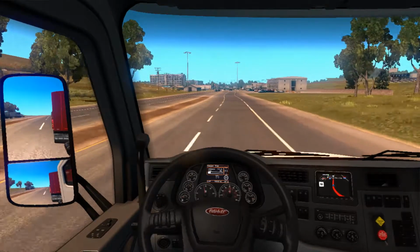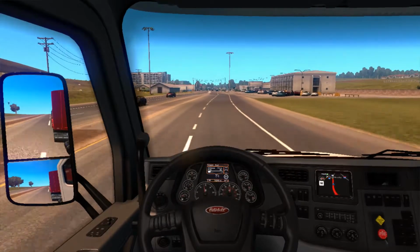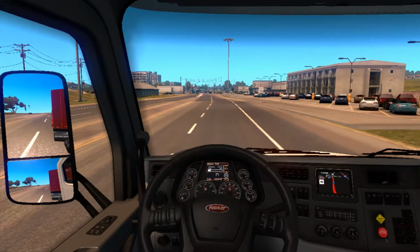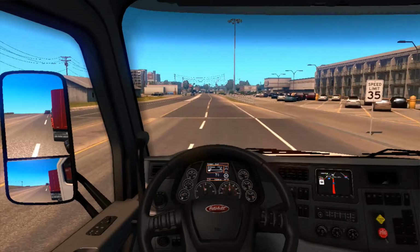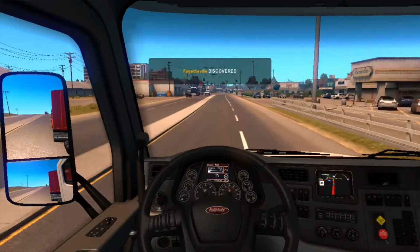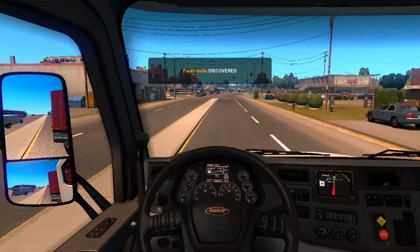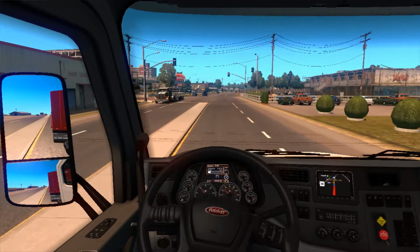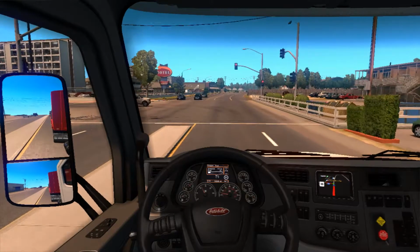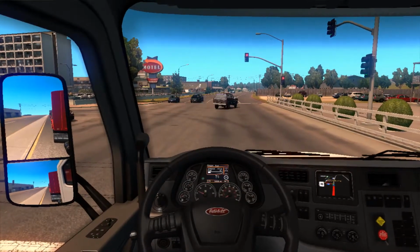Right, looking at my sat nav, we need to turn left coming up, so while I've got an opportunity, get over, and the lights have changed. I'll turn in here anyway. Cool.